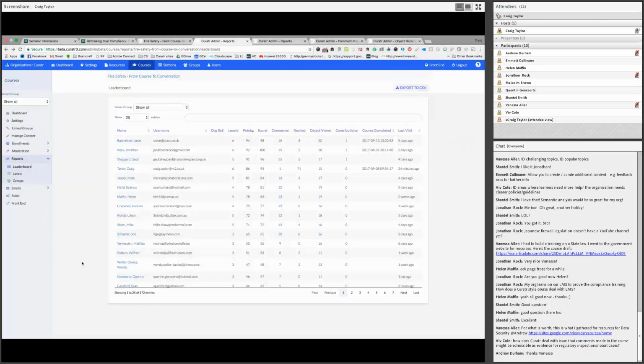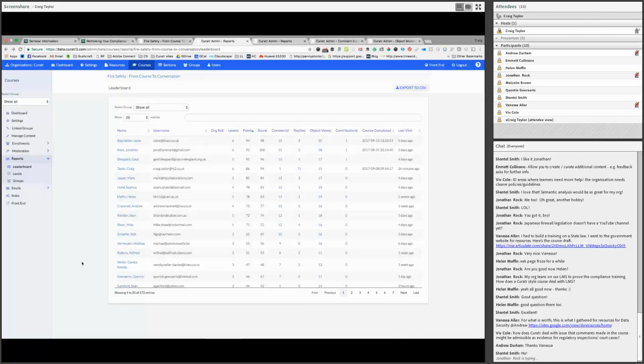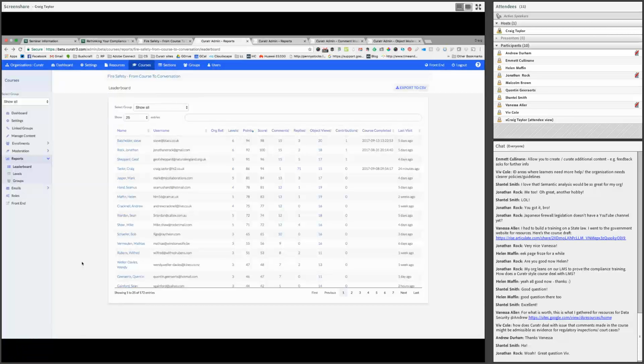How does Curatr deal with issues that comments made in the course might be admissible as evidence for regulatory inspections or court cases? Wow, Viv, we've gone very deep very quickly. It doesn't deal with them any differently than your email system deals with them. It doesn't deal with them any differently than if someone were to send them in a text message or something like that. So the information is kept in here. If somebody makes a comment and it's inappropriate, it's kept.